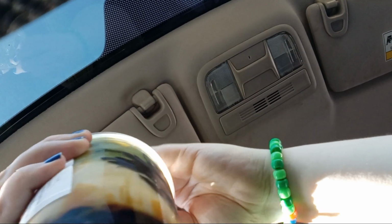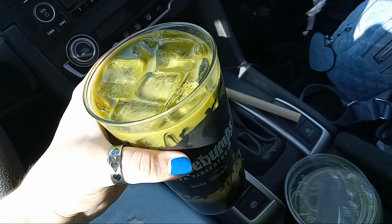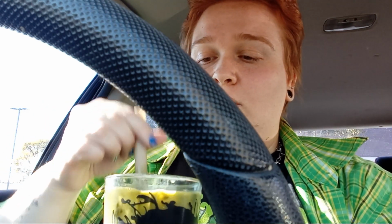All right, our first obstacle is that the straw they have available does not fit in the hole, so... All right, we've precariously taken the top off so I can actually get a straw in there and taste it. Obviously, this is a terrible angle, but I don't have a phone mount for my car, so we're suffering. First, we have the top layer, which is a matcha.